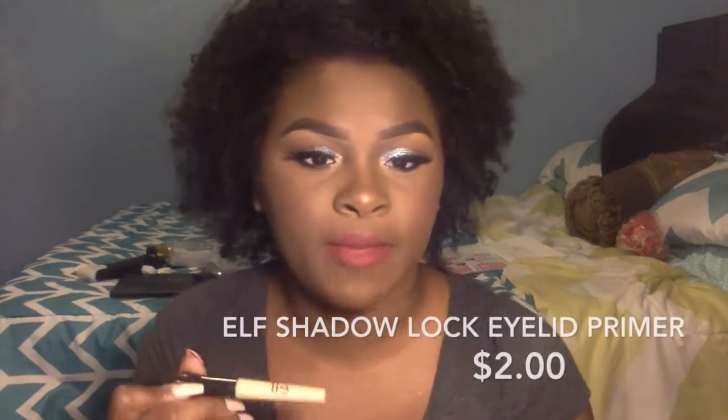Number 3 on the list, I want to talk about the E.l.f. Shadow Lock Eyeshadow Primer. I've been using this in my past few tutorials. I love this eyeshadow primer. I just love everything about it. I love that it blends out nicely on my eyes. I love that it keeps my eyeshadow on all day. And I love that it only costs $2.